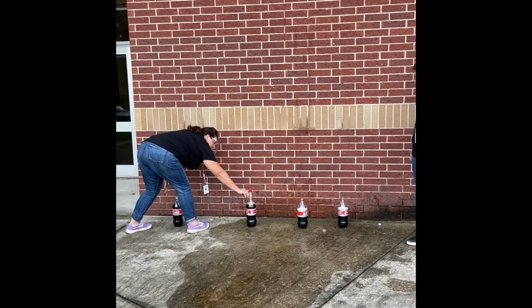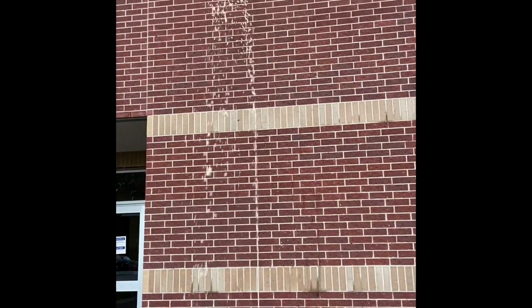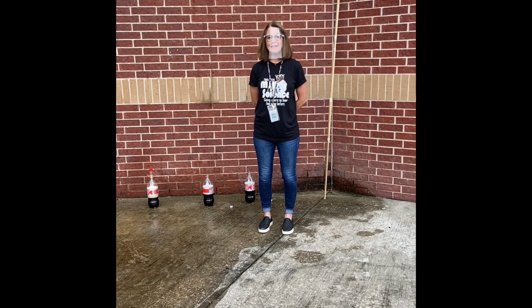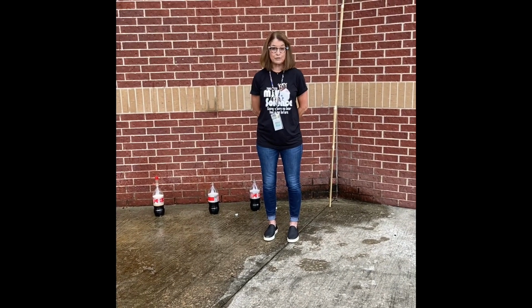And 3, 2, 1. That's really good. 4 Mentos did go higher than 3. It went all the way to 6 meters.